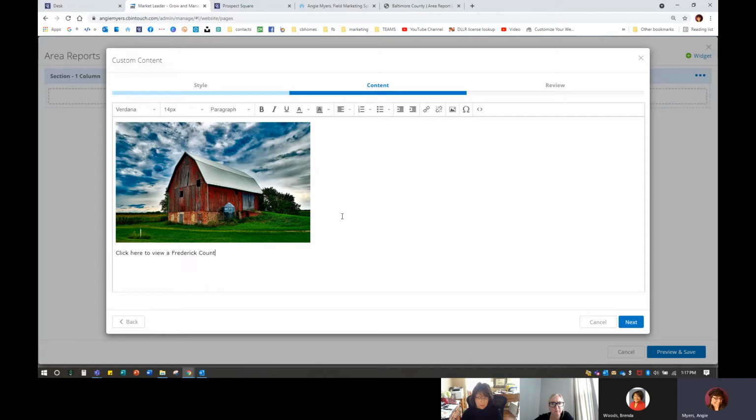Frederick County area real estate report. And you can go through and you can, and again, my apologies, you can change the font, you can change the size of the font, you can bold that if you want to. So, well, they fixed that part.